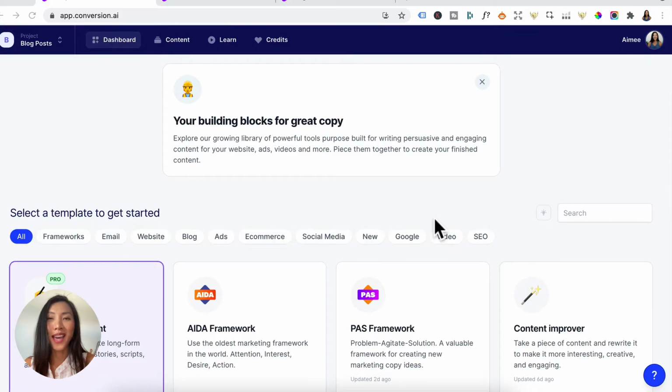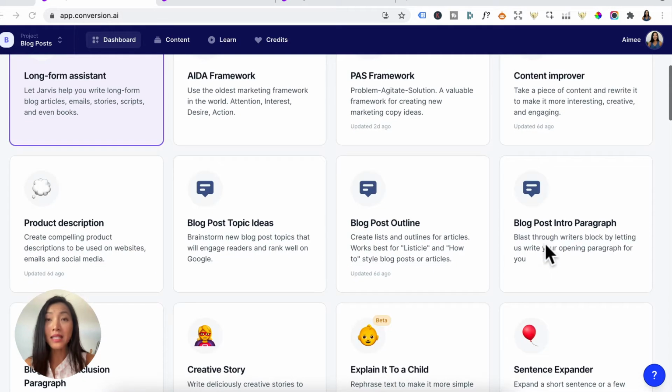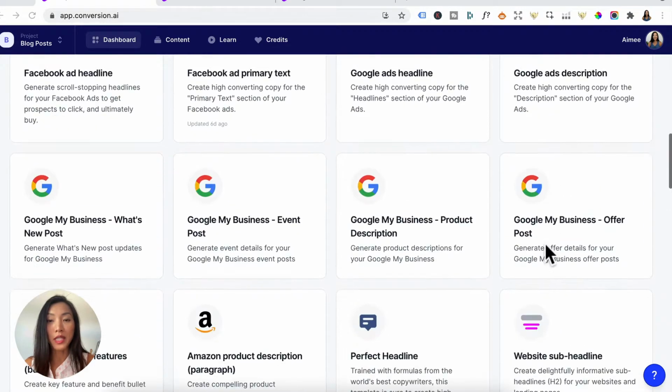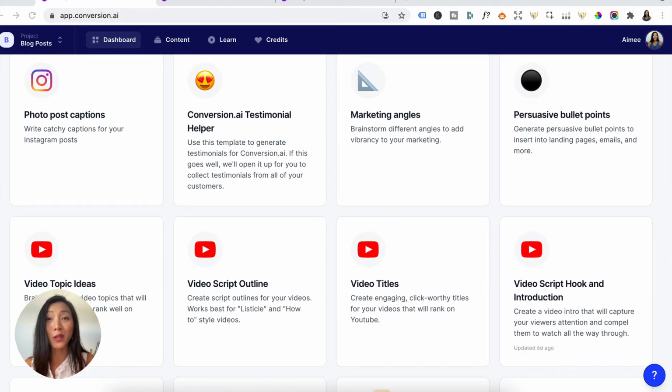Let's head over to my screen so I can show you how you can write great copy super fast. Okay, when you're logged into the platform, you're presented with this screen here, and each block that you see here is a copywriting template with built-in copywriting formulas for specific use cases. And there are over 40 copywriting templates for you to choose from.